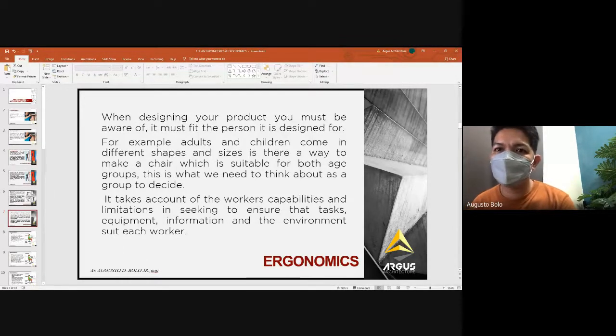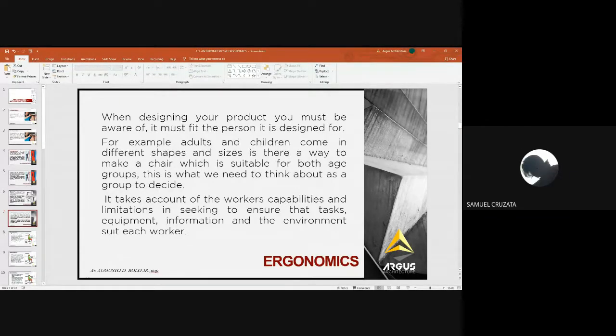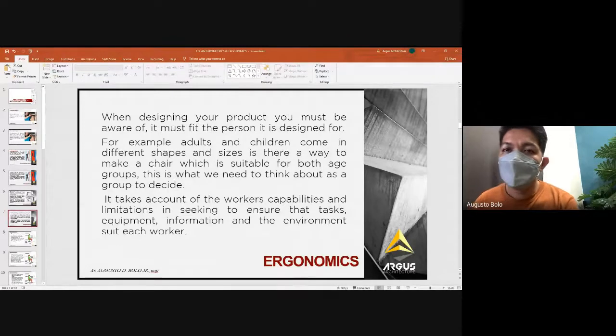Samuel, kindly read what is on the screen. When designing your product, you must be aware of it must fit the person it is designed for. For example, adults and children come in different shapes and sizes. Is there a way to make a chair which is suitable for both age groups? This is what we need to think about as a group to decide. So it takes account of the worker capabilities and limitation in seeking to ensure that tasks, equipment, information, and the environment suit each worker. Okay. Thank you, Samuel. So, as per Samuel's reading, when designing your product, you must be aware of sino yung gagamit ng design na ginawa mo.